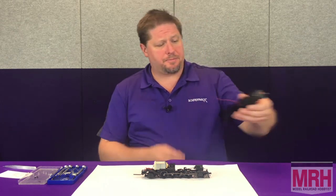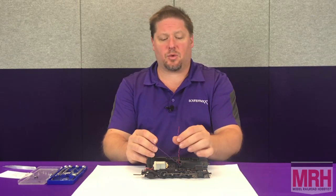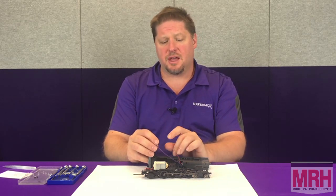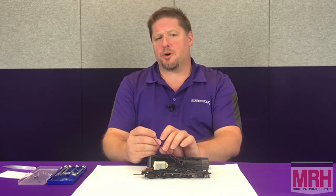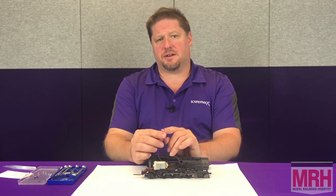Now that we've removed all the extra electronics, it's time to wire the boiler and our headlight and the extra speaker into that circuit board. So let's bring this in, and remember we've got our four wires. The headlight wire is color-coded red and black. Red is positive, black is negative. And for our speakers, we've got both purple, but remember we tied the knot in the positive side of the speaker.